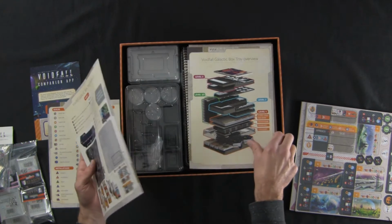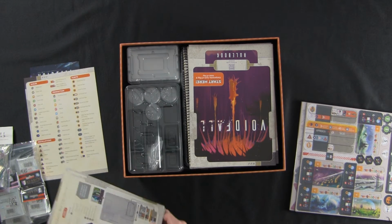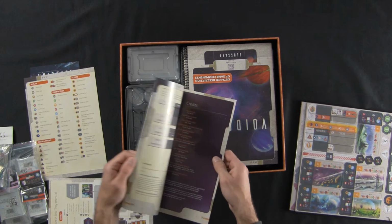This is how all the trays work. This is how all the trays go together. We're going to need this. At the end of this video, I'll do a reboxing. Here's the rule book. Glossy.